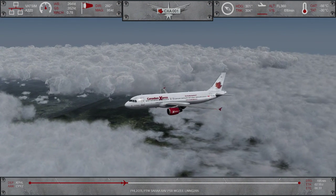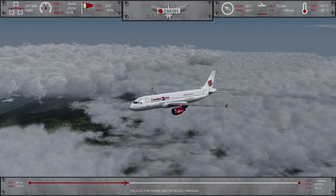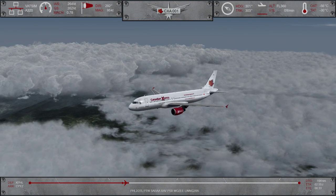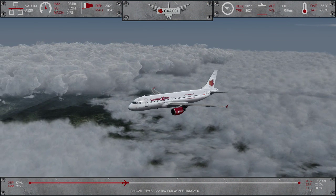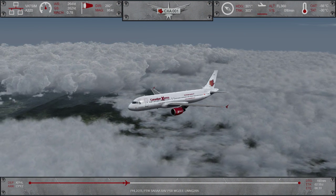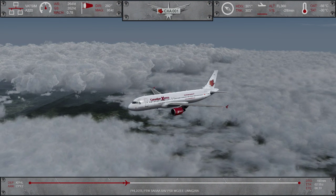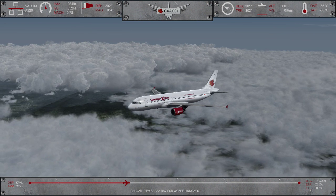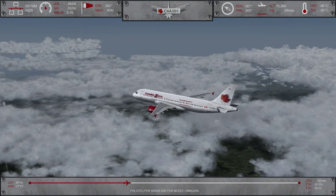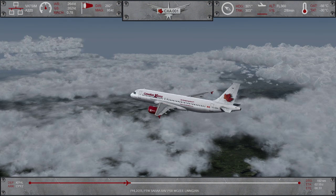American 2102, cross Clipper at and maintain 12,000, the Baltimore altimeter is 2974. 2974, and you said Clipper at 12,000? American 2102, cross Clipper at maintain 12,000, Baltimore altimeter is 2974, sorry for the late descent. No worries. Say again for American 2102. American 2102, Clipper at 12,000. 12,000, American 2102.